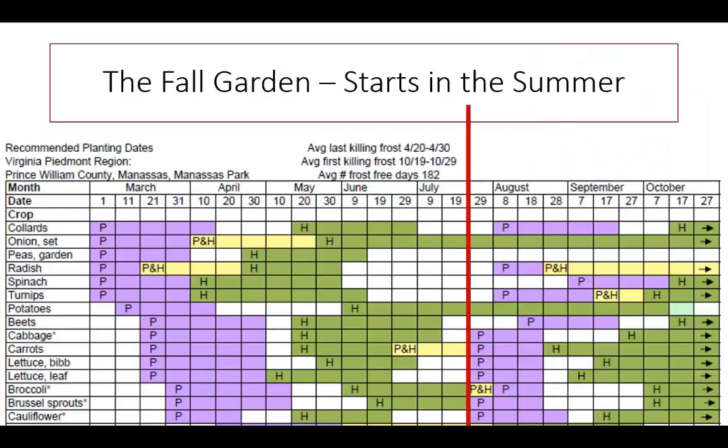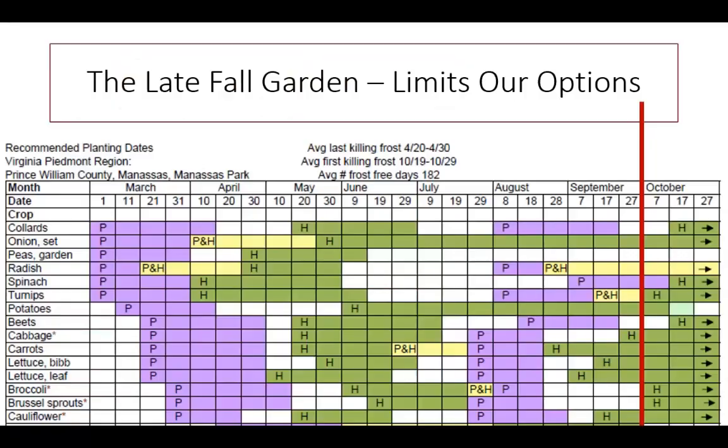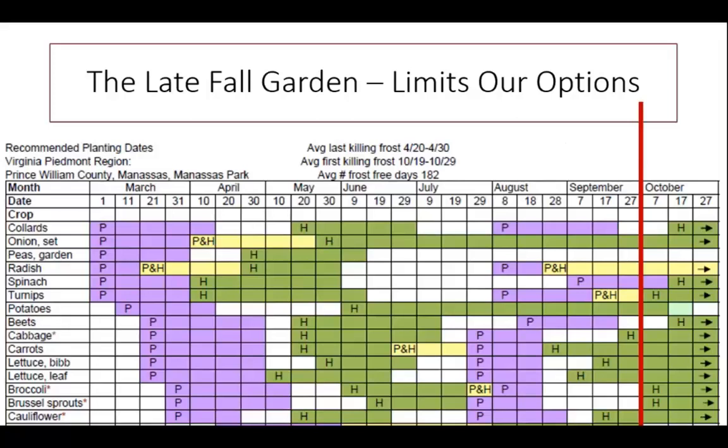Fall gardening really starts in the summer. We have here a calendar of different fall vegetables and when they should be planted. As you can see, for a lot of them in this purple, sometime late July, early August is ideal. Unfortunately, this is where we are. So we're done, right? No. It limits our options, but it doesn't completely mean that we can't do some fall gardening. Today we're going to talk about what we can grow and ways to get around where we are in the season.